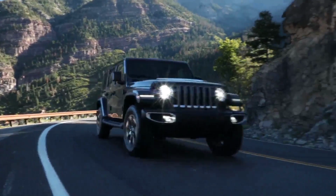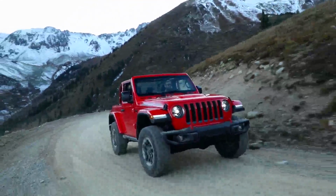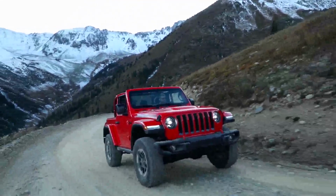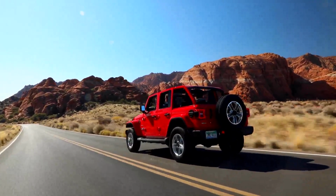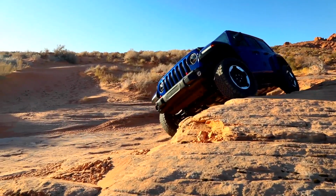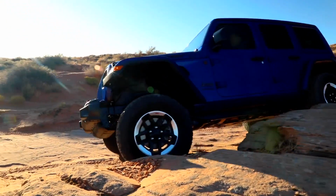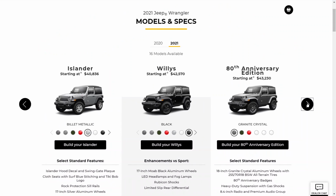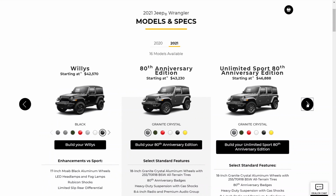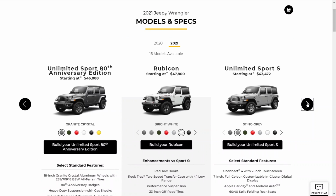If you've thought about buying a Jeep Wrangler, well, you're not alone. It's an incredibly popular vehicle that's been around for a very long time with a time-tested design and a legendary reputation. Deciding which Wrangler to buy, however, is not as straightforward as choosing from a lot of other types of vehicles, and there's so many different variants and configurations to go with. So how do you decide which one is the right choice for you, and what do you need to know before buying a Wrangler? Well, make sure to stick around to the end of this video because that's what we're going to find out.